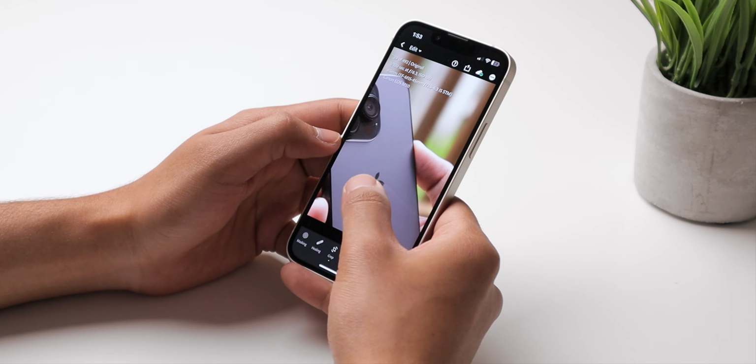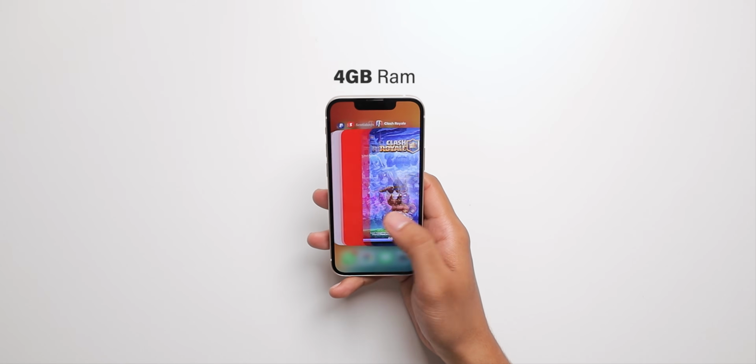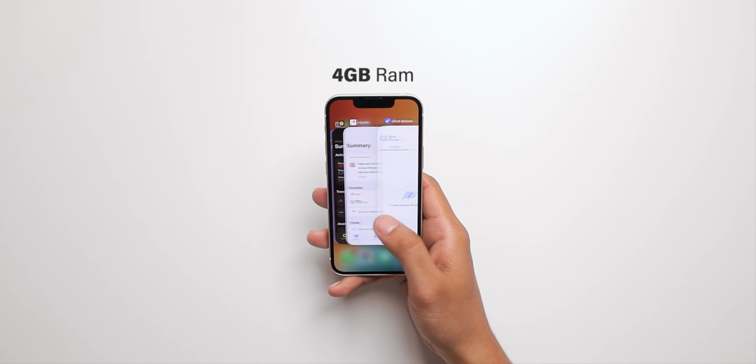And the 4 gigs of RAM this phone has is also not bad, but it would be nice to have a bit more since now in 2023, 4 gigs even for iPhones is definitely on the lower end.